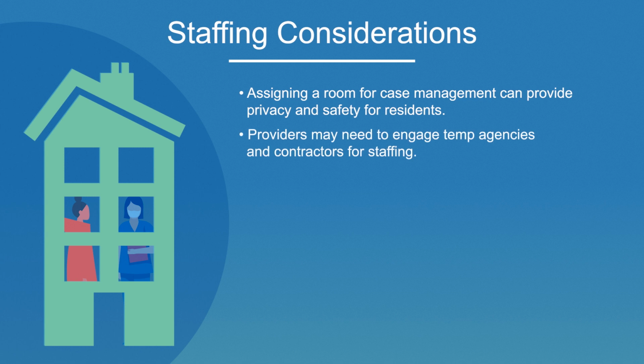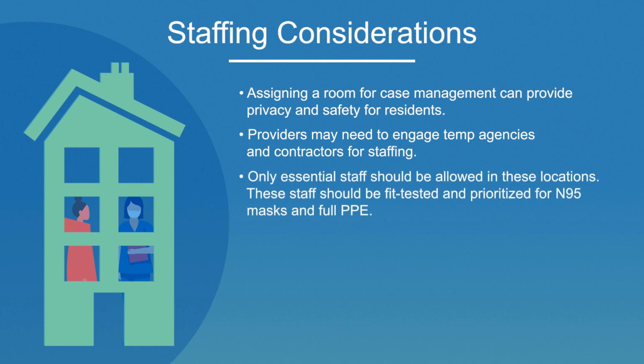To staff a non-congregate shelter for people in isolation, providers may need to engage temp agencies and contractors, in addition to relying on the services of community partners. Given the risks associated with caring for residents who are sick, only essential staff should be allowed in these locations. These staff should be fit tested and prioritized for N95 masks and full PPE, including a gown, eye protection, and gloves. Please see Module 3 in this series for more information about PPE.